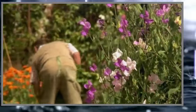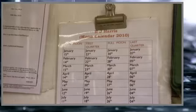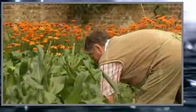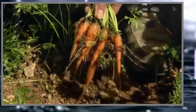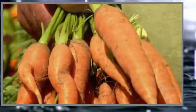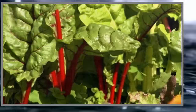We work in harmony with the 4 quarters of the moon. It's an ancient practice known as lunar gardening. He sows on a new moon and harvests on a full moon. The theory being the gravitational pull of the moon draws moisture into the roots of the plants. Look at that, mouth-watering, and that is full of taste and juice. Add to this ancient practice the Victorian principle of good soil preparation, and John has found his plants have thrived.